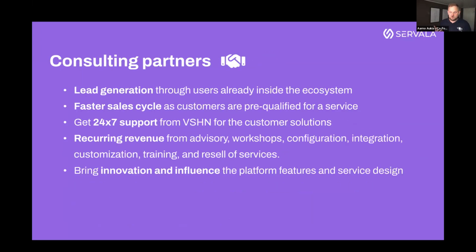And last but not least, we have consulting partners. Consulting partners are super important for us, and we believe there are many benefits for the consulting partners as well. Not only do they have lead generation, so they get customers asking for things, they know that if they're a consulting partner for Kafka, then customers know to go to this consulting partner. So they're already kind of pre-qualified for a sale for a certain service, which of course also makes sales faster. For a lot of consulting partners, one of the reasons to work with us is to get 24/7 support for the solutions that they build.